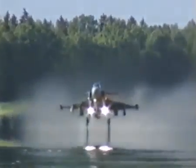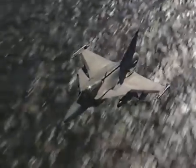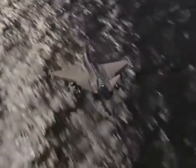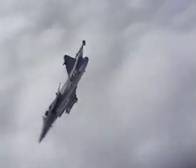It is only in the air that a combat aircraft can fulfill its task. It is therefore essential that turnarounds are executed rapidly. That is why every part of the Gripen maintenance and support concept aims at getting the aircraft back into operative use as fast as possible.